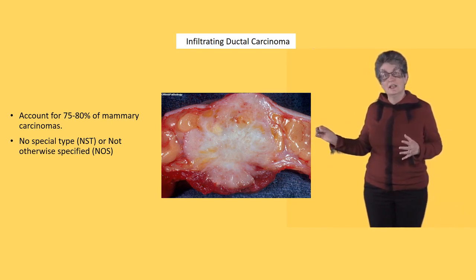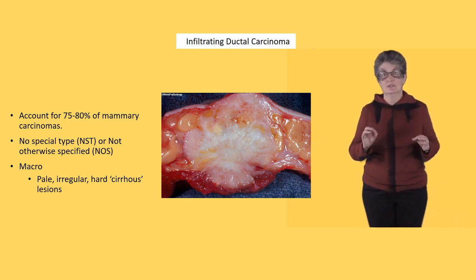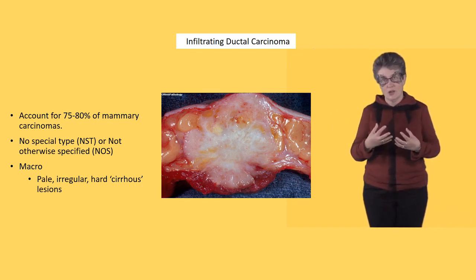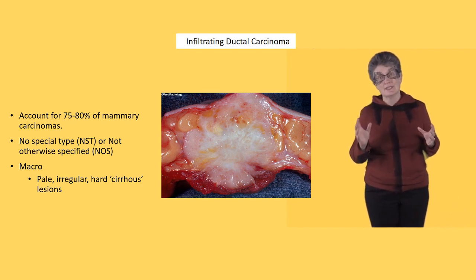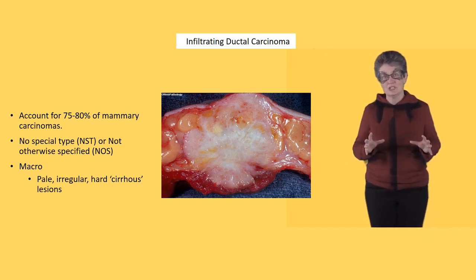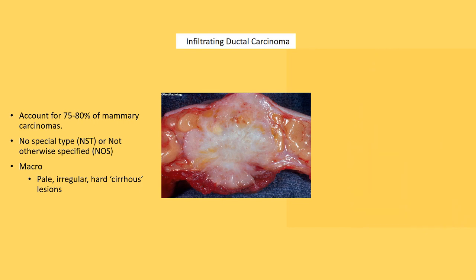Macroscopically it's pale, irregular and hard. We call them scirrhous because they're sclerosing. They feel like scoria. The breast cancer cells themselves aren't hard. It's the fibrosis that surrounds them that gives the characteristic hard, irregular feel.